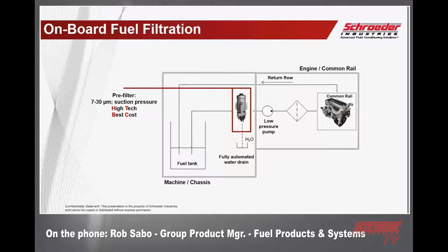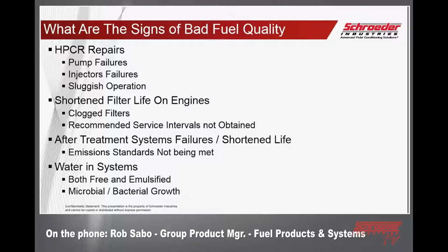The pre-filters, both the high-tech and the best cost, BC, have 7 micron filters, 10 micron filters, and 30 micron filters. The 10 micron filter is usually the standard in most applications that are out there, and they operate on the suction side of the filter. The reason these are being used is when you talk about the signs of fuel quality today, there have been three major changes in the industry that have taken place.